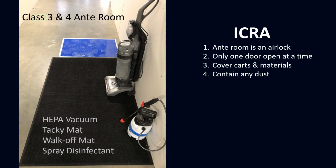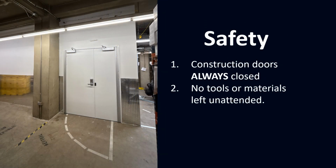The purpose of an ICRA is to protect patients and staff from dust, odors, and contaminants associated with our job site. It is every person's responsibility to keep the hospital environment clean and safe. Construction doors are to be kept closed. There are combination locks on the doors for security. Never leave a tool, material, or carts unattended outside of the ICRA containment.